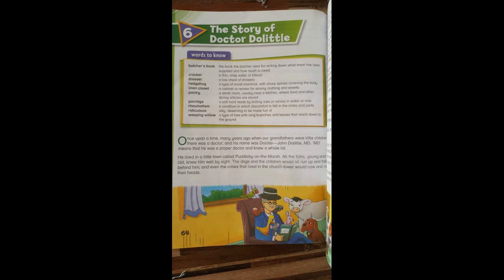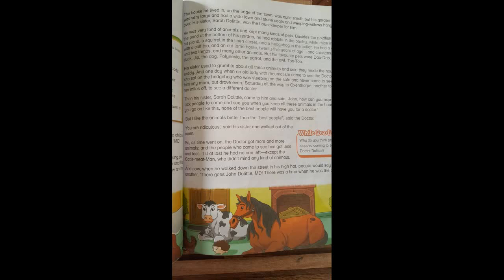The dogs and the children would all run up and follow behind him, and even the crows that lived in the church tower would caw and nod their heads. The house he lived in on the edge of the town was quite small, but his garden was very large and had a wide lawn and stone seats and weeping willows hanging over. His sister Sarah Dolittle was the housekeeper for him. He was very fond of animals and kept many kinds of pets.